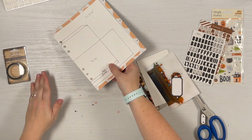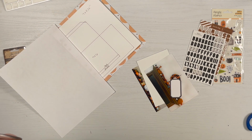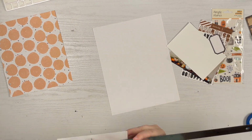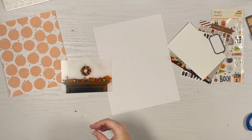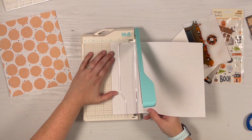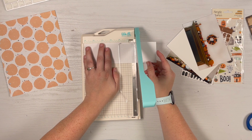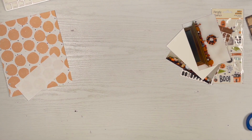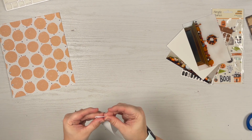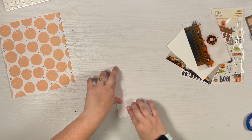So I'm going to just be working with a piece of regular simple copy paper. I'm going to grab my trimmer here and I'm going to cut a 2.5 by 6 inch piece of paper. Normally I just do 2 inch. I wanted it to be a little bit sturdier or have more room to work with for adhesive because I wasn't sure exactly how I was going to adhere it yet. Normally I use rolling adhesive if it's going to be inside a pocket, but this is outside of a page protector or anything like that. So I'm going to use double-sided sticky tape.